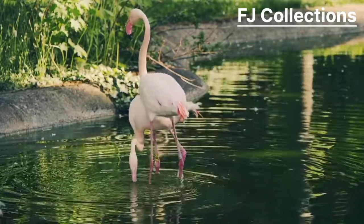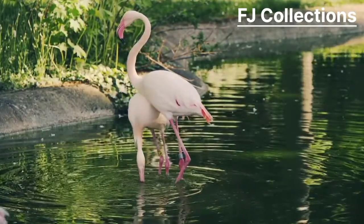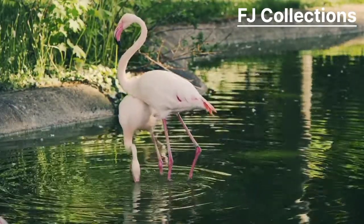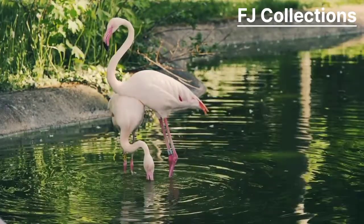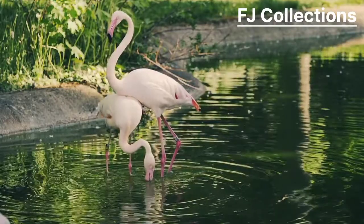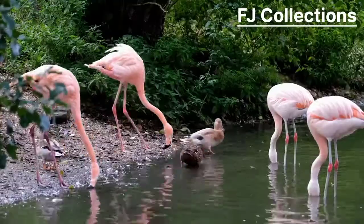It isn't really known why flamingos tend to stand on one foot, but it has been hypothesized that keeping one of their feet out of the cold water helps them to conserve body heat. It also seems to be a comfortable resting position for them.